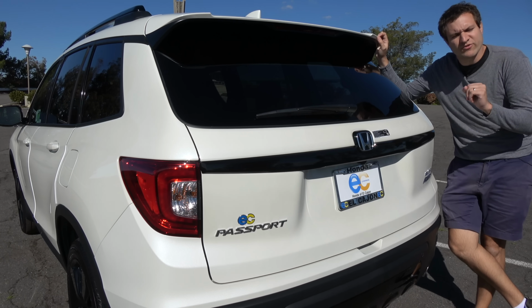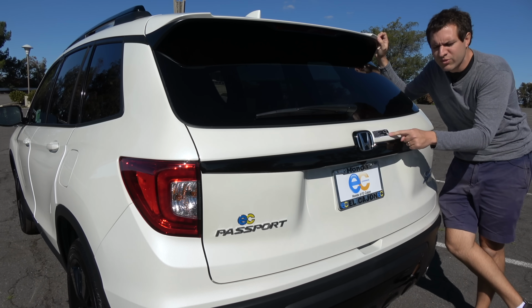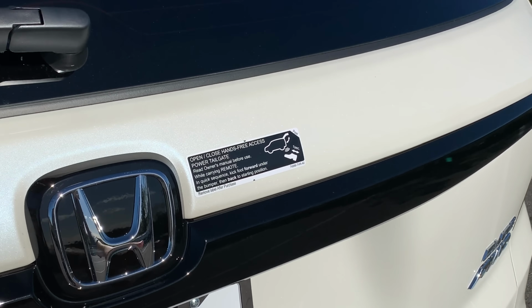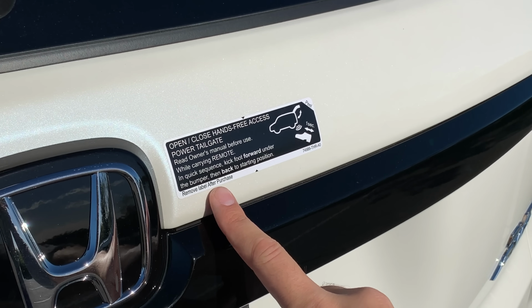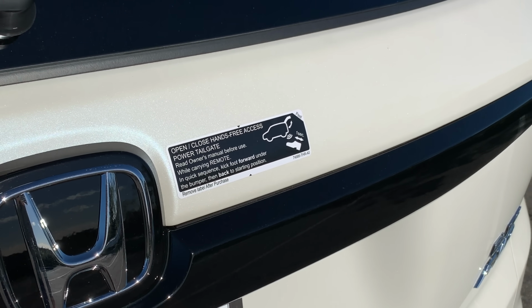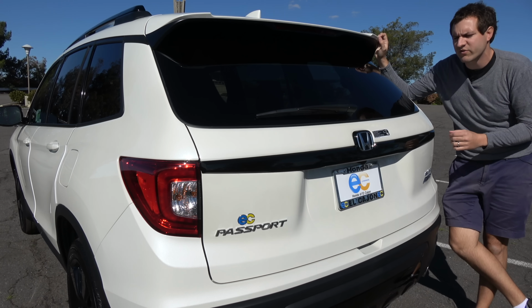Now, next up, we move around to the back of the Passport where there are a couple of interesting items worth noting. I want to start with this label right here. This little label tells you how you can open the hands-free tailgate by sticking your foot under the bumper with the key in your pocket, and then it will automatically open. That's fine, nothing particularly special about that. Most cars have that now.